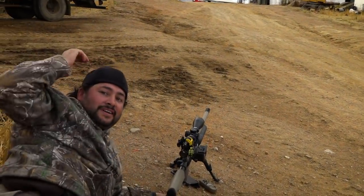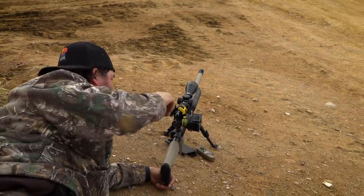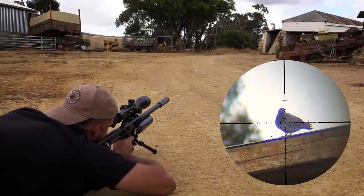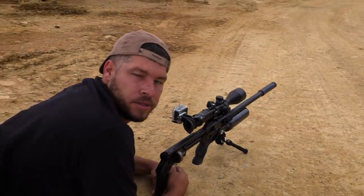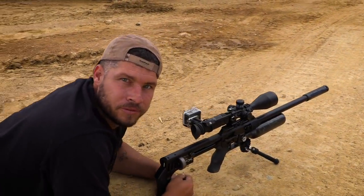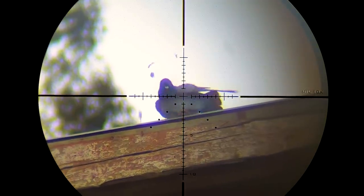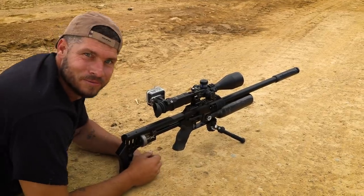So, poquito en la cabeza. Over. Little. Oh. Wow. So yeah, does the job all the time. 50 foot pounds. Shooting with the 26 grain slugs today out of the FX. And yeah, the shot tells it all.